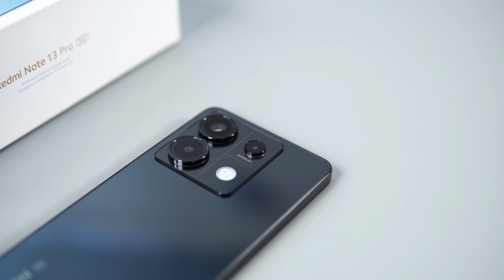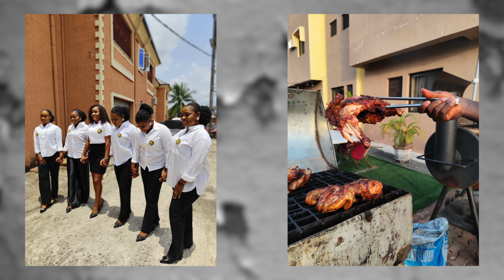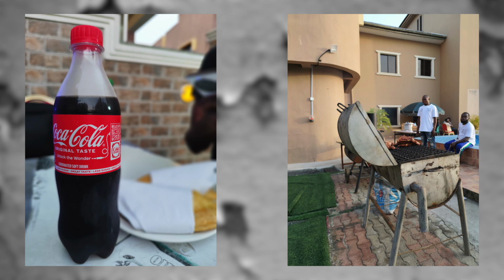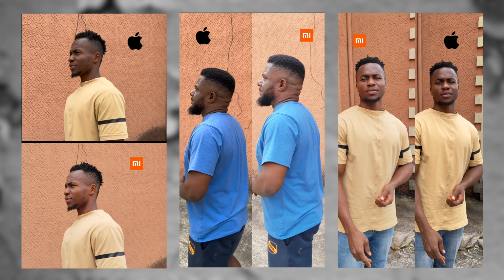Now, moving on to the camera, which is one of this device's main selling points. The 200 megapixel camera here is really amazing, especially if the images are shot on a bright sunny day or in a well-lit environment. It is absolutely captivating. The photos are clear and full of detail. Just take a look at these pictures here. It shows clear details on the skin. I even compared it with my iPhone 14 Pro Max and the difference wasn't too far off. Just take a look at it.